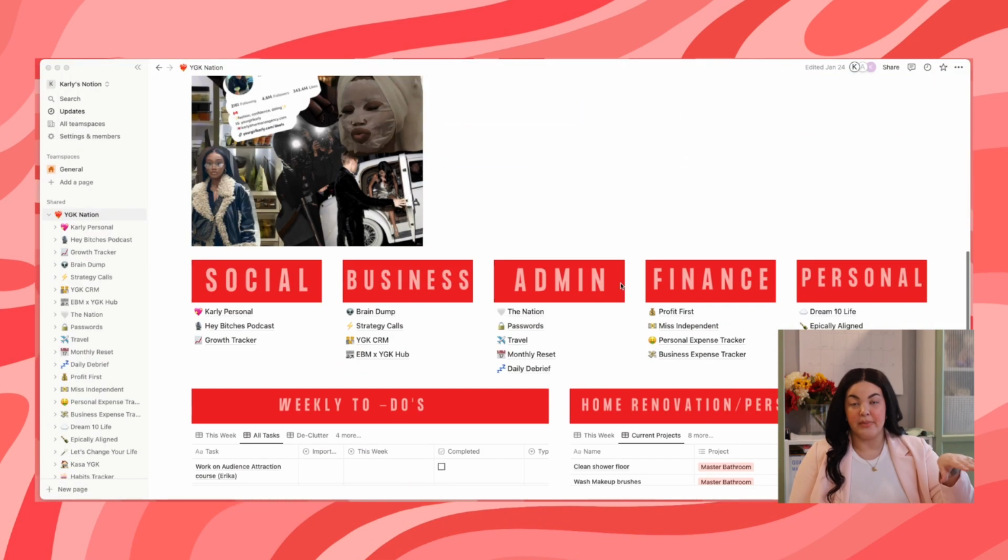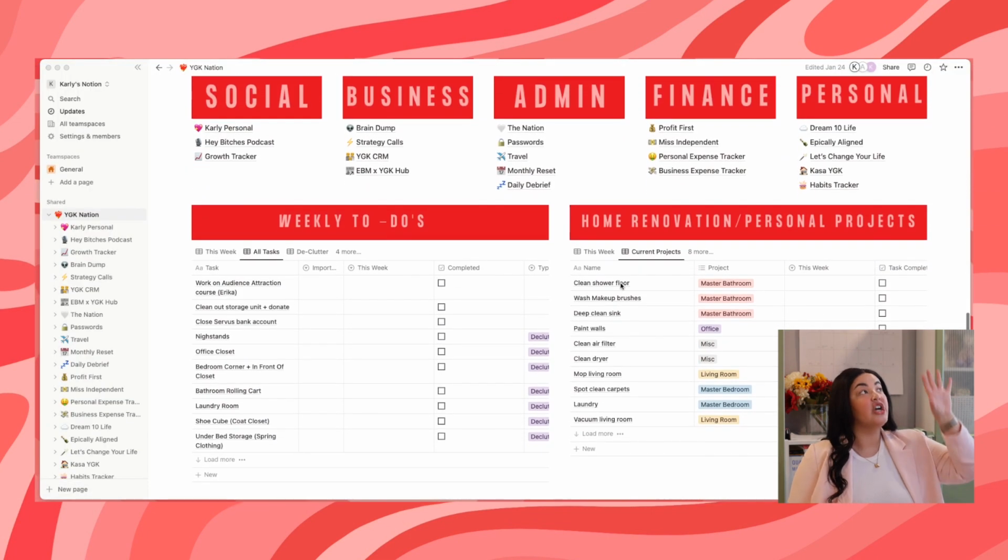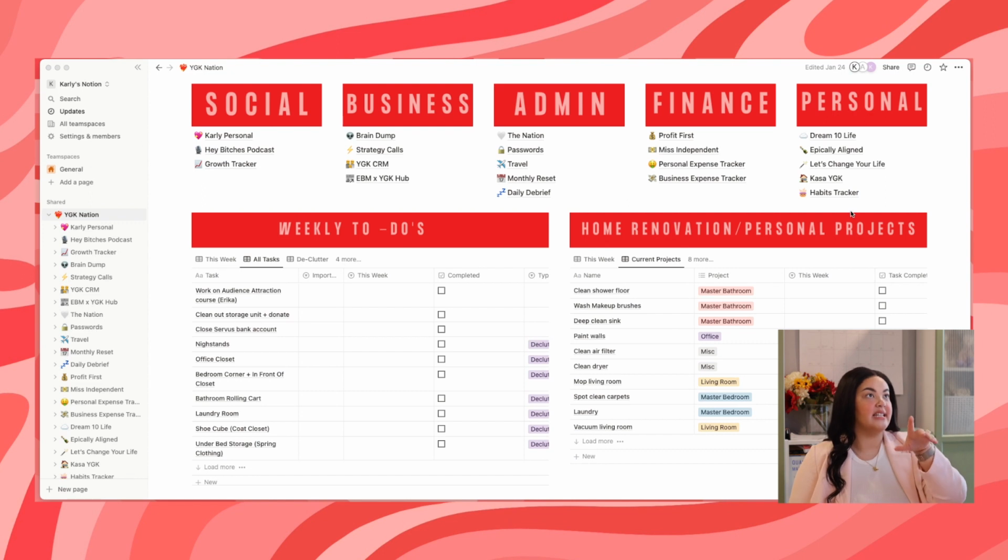Moving down to my personal home hub, we have sections for social, business, admin, finance, as well as personal, and my weekly to-dos and my home renovation personal projects. Tackling this upper area first, I actually made all of these images in Canva with the colors and the fonts that I wanted.